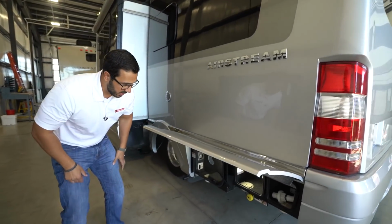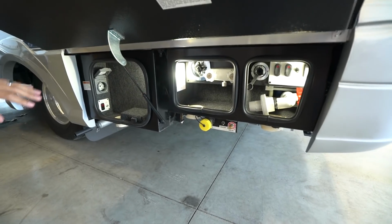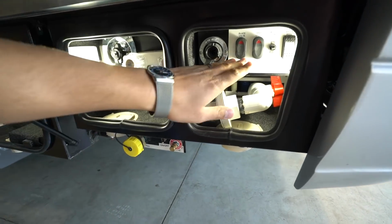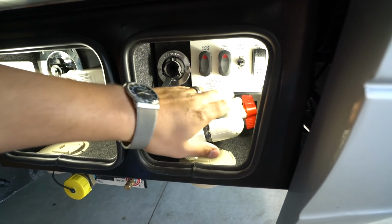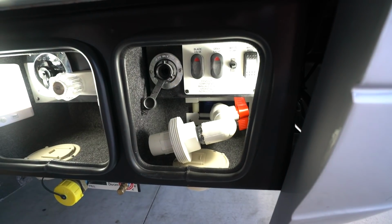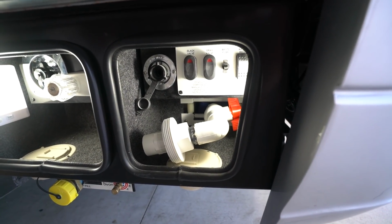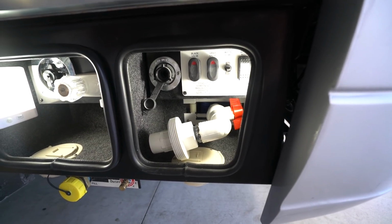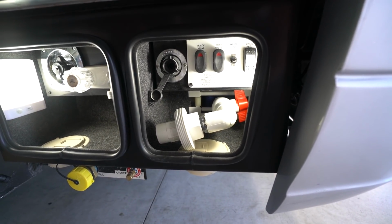Coming around to the side here. So this is your main hookup station, essentially. We'll start right in this back one. You'll see your macerator pump right here. This is on a power reel. The thing I love about that is you're not fighting with it when it's cold out. Simply touch a button, it pulls right out. Same thing to have it wrap right back up. You'll really appreciate that in those cooler temps.